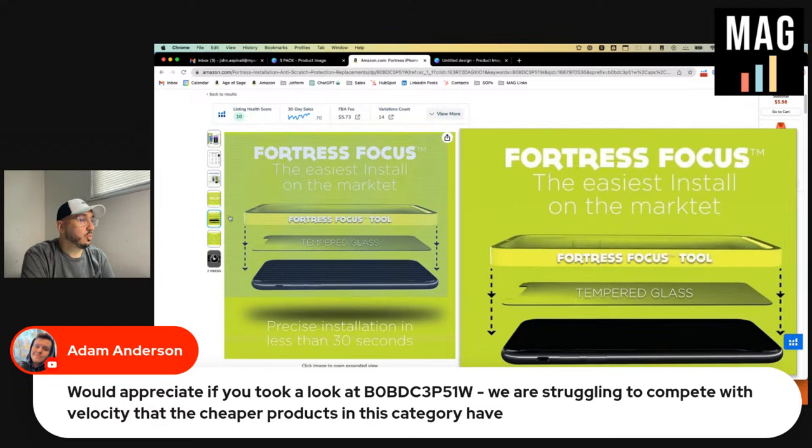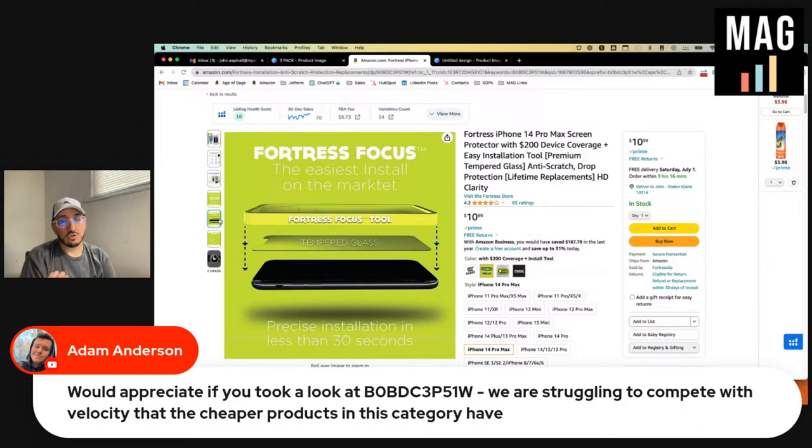So the tool is only a value when you tell me exactly what the competitors are doing. Competitors are not coming with the tool. And what happens if you don't have the tool? It gets misaligned. If it gets misaligned, you can't use it again. You have to tear it up and it's waste. If you don't have the tool, you're getting air bubbles in it. And who wants an iPhone 14 Pro Max with a big air bubble in the middle of a screen protector? That ruins the experience of it, right? So you need to talk about the difference between the two.